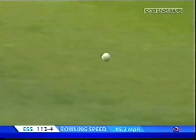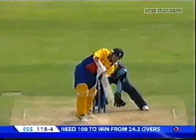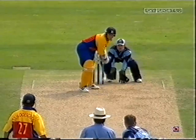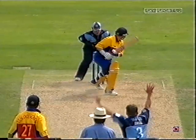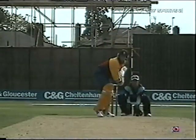Well, that's a typical bit of Flower inventiveness. Whipped away through mid-wicket. Well, how's that not got him? How hasn't that bowled him? Excellent delivery. Very good delivery indeed. I think even Andy thought it was a gunner there. Oh, turned too much. Turned out of the foot or the crease. Excellent delivery.